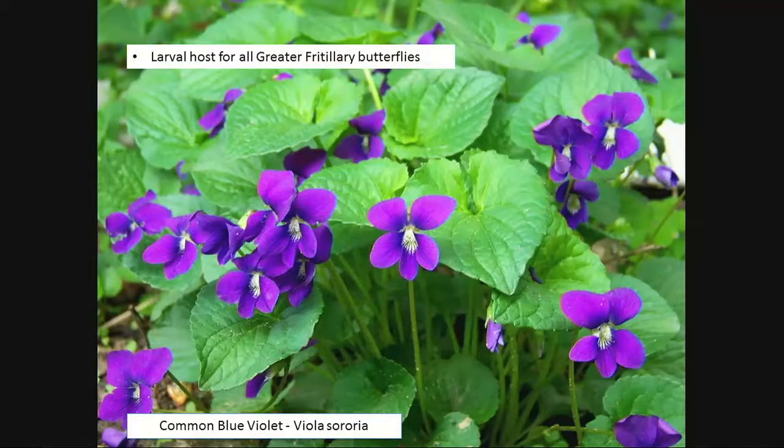Common blue violet. Well, I don't actually think we've specifically planted any blue violet in our gardens. It definitely grows along the riparian zone, so along stream banks and some of our more naturalized areas. So it's definitely here on campus.